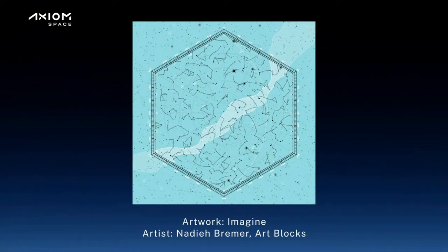For this mission, Axiom Space and ArtBlocks Engine announced a groundbreaking partnership that will see the launch of a space-infused NFT collection.